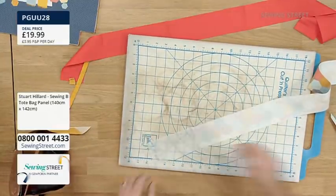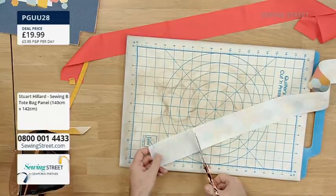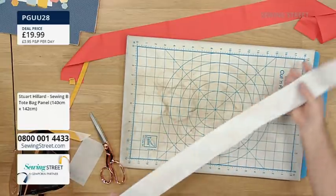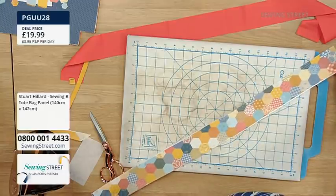They've still got the strength, haven't they? Because you're still making a wide strap. For sure. Absolutely. So I've just applied some medium weight interfacing to the back.